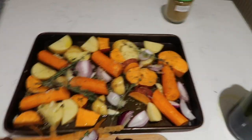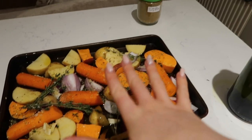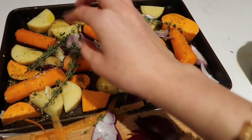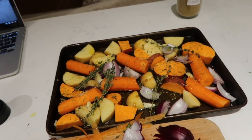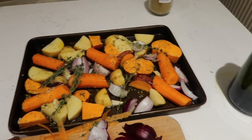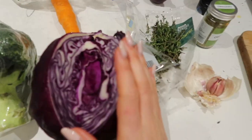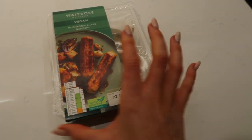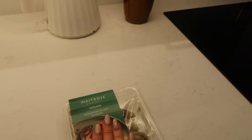First up, I've done the sweet potatoes and carrots, and I've done garlic, onion, thyme, oregano, salt and pepper, and olive oil. So that's just gonna go in the oven now, and I don't really put a timer on, I just look at it, but it's kind of like 40 minutes. Then I'm going to look at doing something with this. The sausages actually take a while. Last time it said 13 minutes, but I'm gonna leave them in probably for half an hour and halve them so the inside cooks a little bit more, and see if that works.